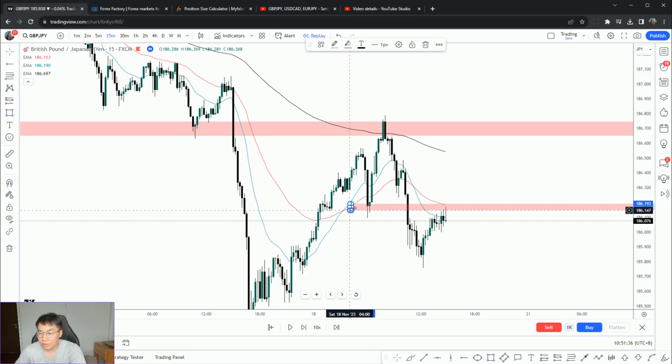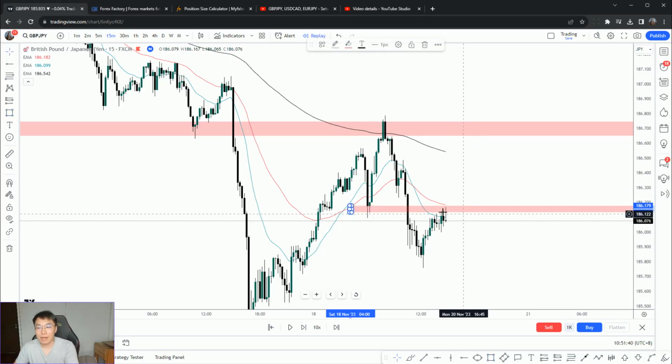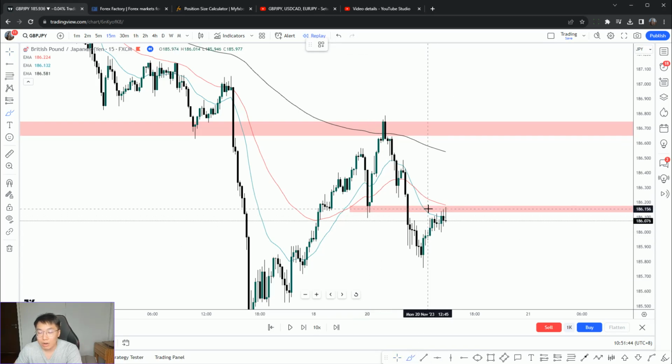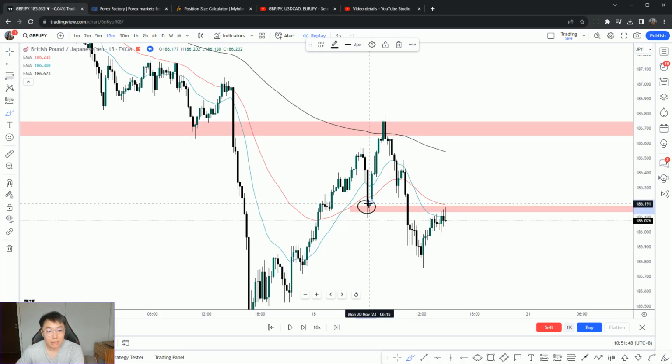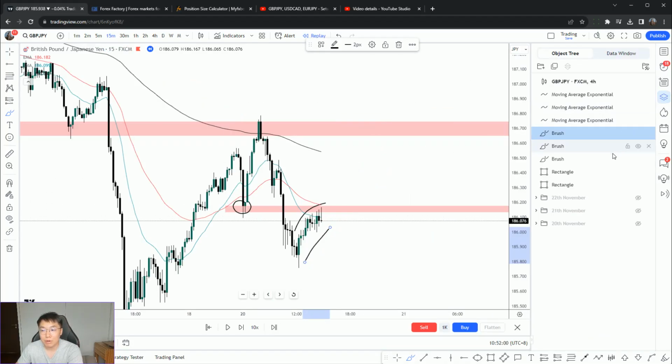Right before the London Open, we have that beautiful bear flag confluence with the break of structure of this 186.15. So we broke under 186.15, confirming intraday wise we are bearish. And also at the same time, we got a second key confirmation, a second trigger, which is the bear flag. So we got a signal, we got a trigger. That's when I was looking to say I'm gonna go short.